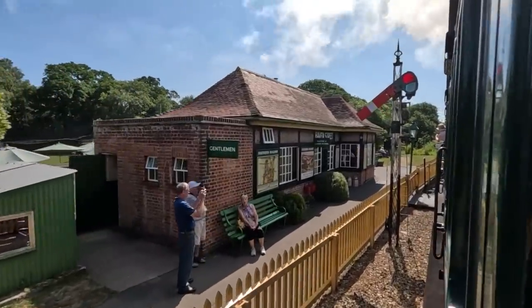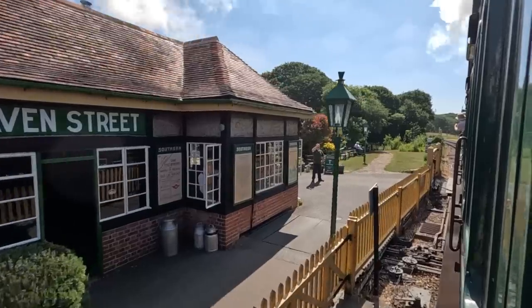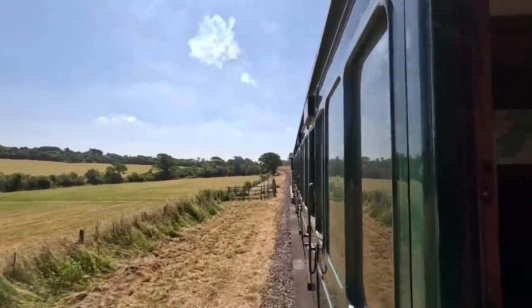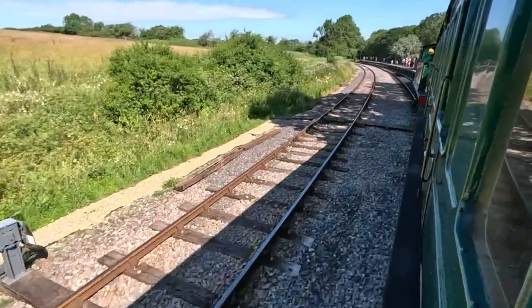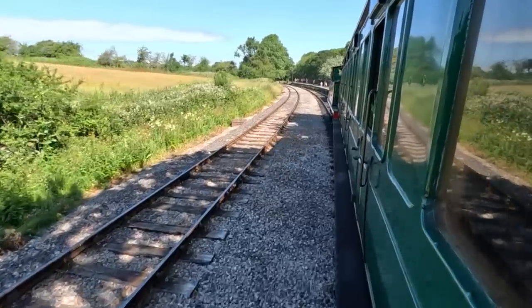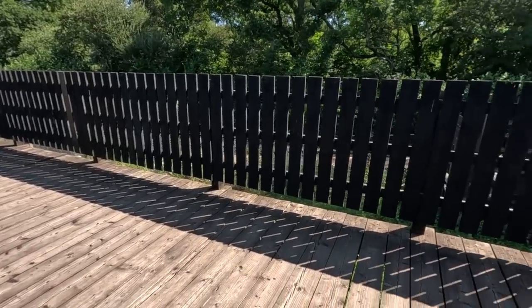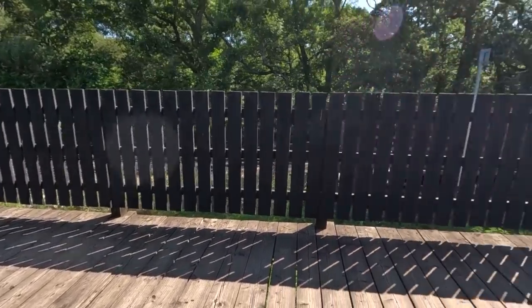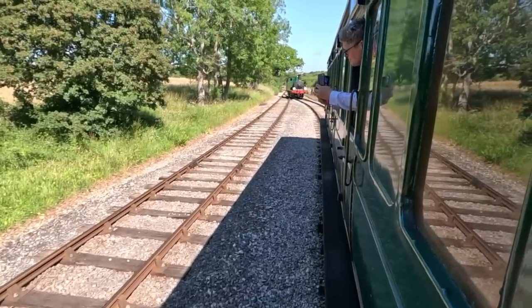So here we are leaving Haven Street for Little Station. A delightful little run through the country takes you up to Smallbrook Junction. At Smallbrook Junction you can cross the platform and join the modern electric ride to Shanklin line. The train itself now runs back to Wooton, which has been restored as an Edwardian country terminus, before returning to Haven Street.